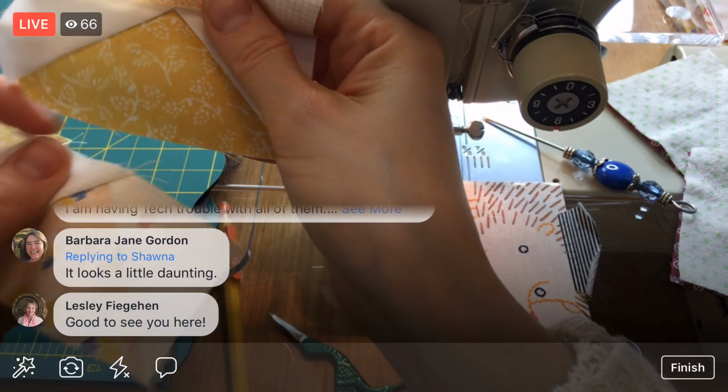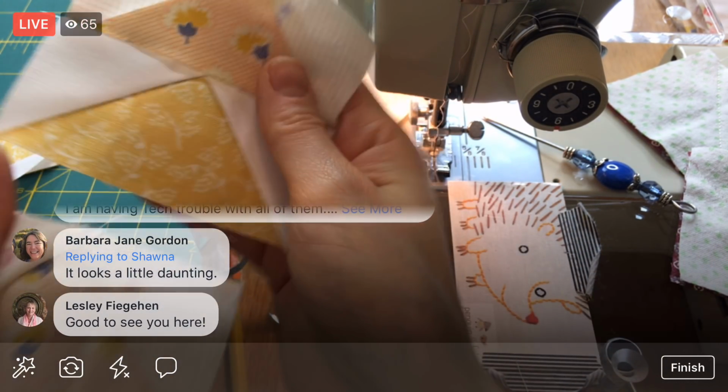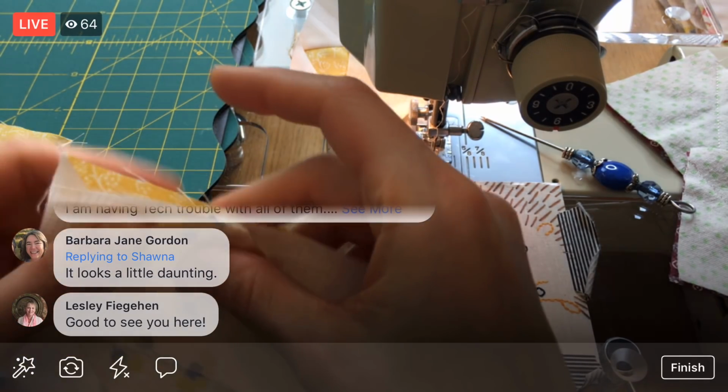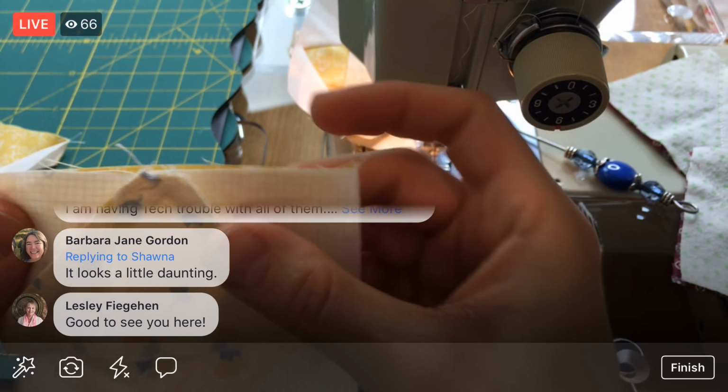All right, and let's flip this guy up. Oh my God, these fabrics are looking so cute together, I think. I mean, these two just are darling. They both have those lines in the background. Cute, cute, cute, cute, cute.